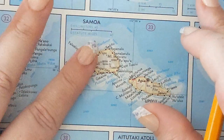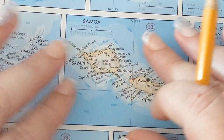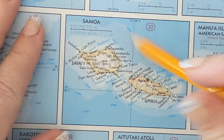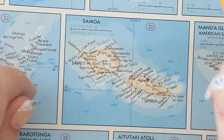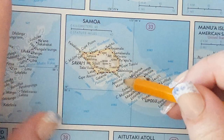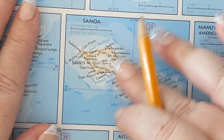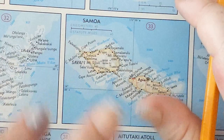Christianity and imperialism kind of changed the cultural landscape of Samoa. So Manono is no longer a huge warlord power. They're just a little island with people on it. So that is the history of just this little section of Samoa.